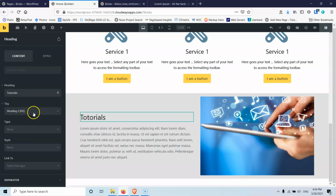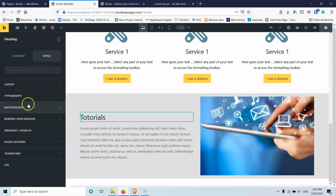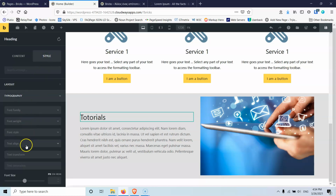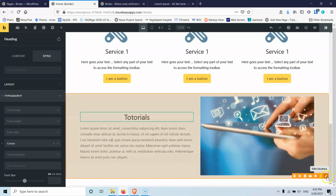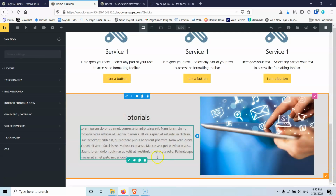Okay, for the tutorials, I need to click here and add the title. I'm used to Oxygen more than I want to. And let's go into the typography and select the text align to be in the center. Okay, once we have done that, we can click and add another section.